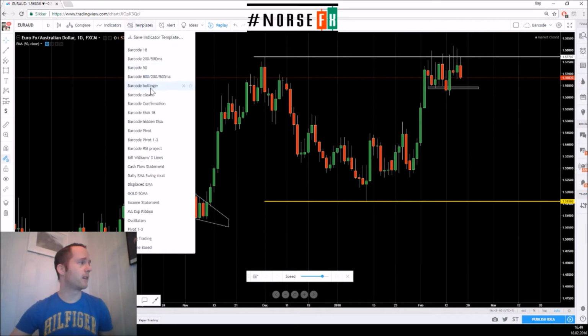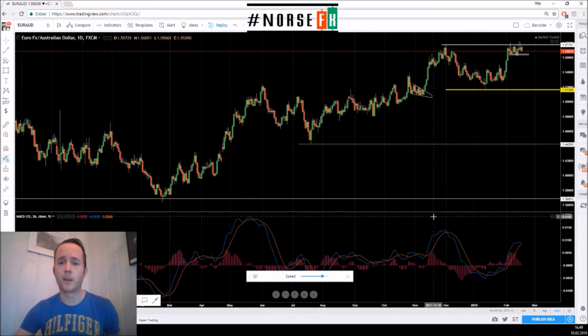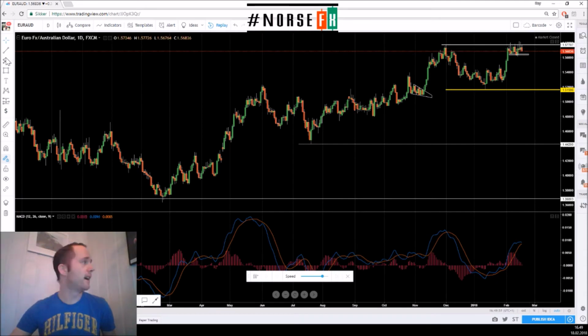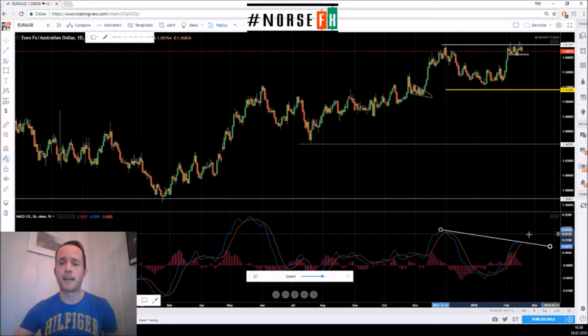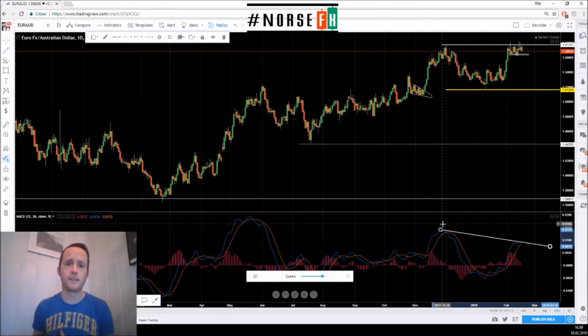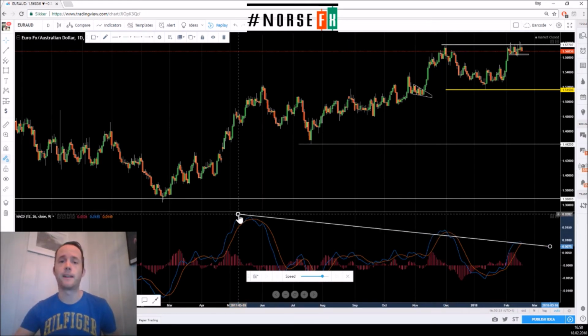And if you take a look, I have a lot of templates, as you can see here. One of them is called barcode confirmation. That is basically having the MACD on the chart, and we have a double top, so equal highs, and we have the momentum indicator showing a lower high, so we have divergence. So instead of the MACD being equal highs, we have the MACD having a lower high. If you're new to technical trading, this is called the MACD divergence. And we also have bigger divergence back here as well.